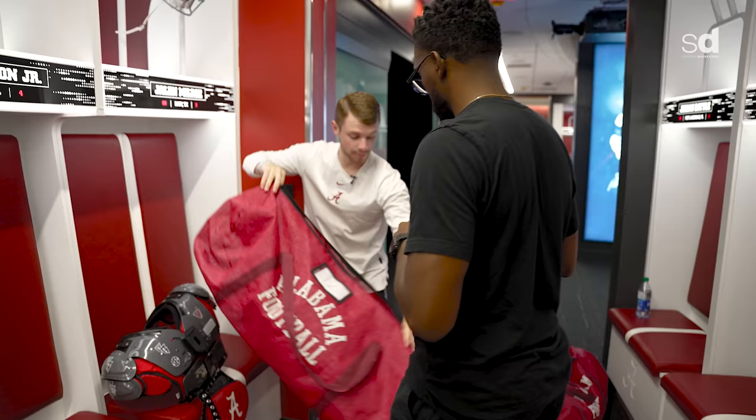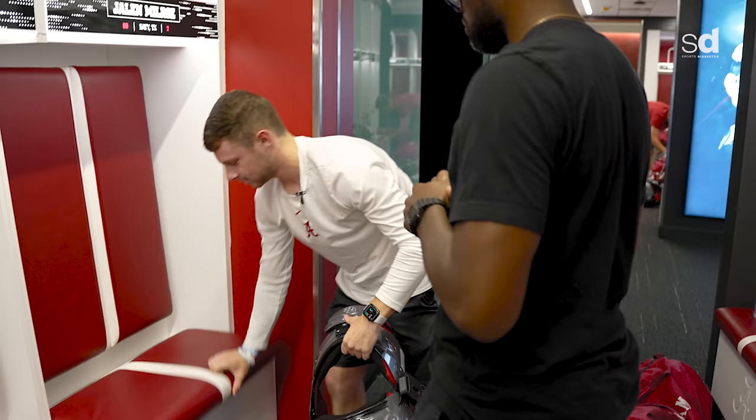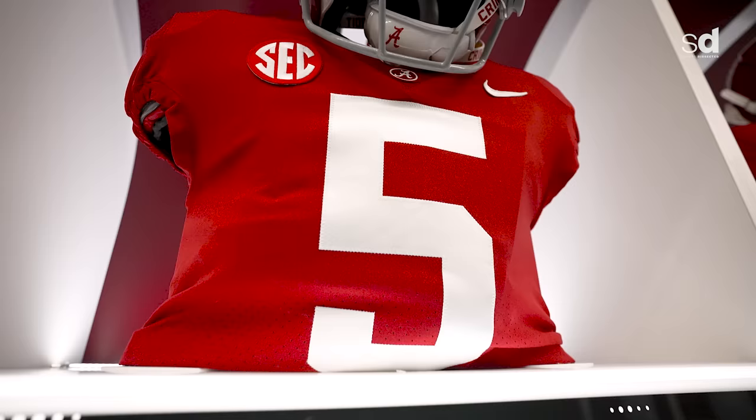And then with the bag that they came in, just fold it up. Then we put it back under their seat as well, out of the way. They don't even know it's there. And locker's unloaded.